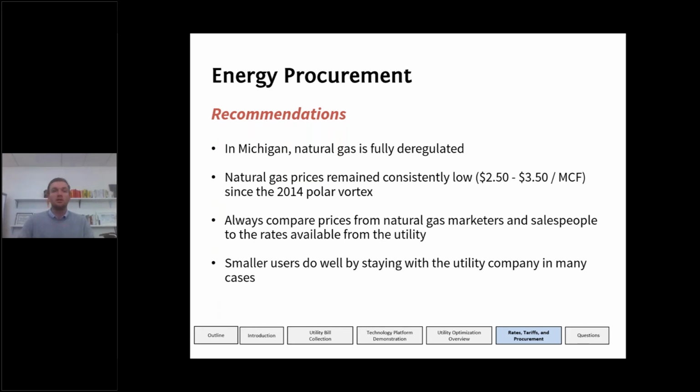And what we're seeing in the market today is that smaller users, places like office buildings like ours, and probably residential buildings as well, are doing well by staying with their utility company. To be honest, the utilities, especially here in the Midwest, have been pretty competitive relative to alternative suppliers. But just as another note around best practices, it's always good to review that and to send out a request for proposal from alternative suppliers, which is something that our firm can certainly help with as well.